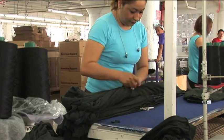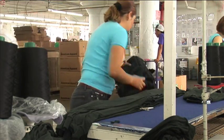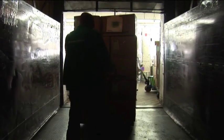Another great benefit of this model is that quality control is also done on site. So each team has a quality control person right there to check as the style is completed. This ensures that only perfect pieces get packed up and sent down to shipping.